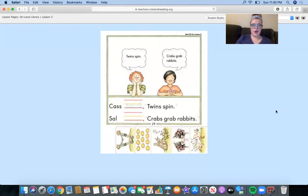All right, now on this one, it's the same thing. So we have Cass and Sal, and they're doing different lip flips. Okay, look at what Cass is saying. What is she saying? Read it. Twins spin. Can you say that ten times? Twins spin, twins spin, twins spin. It's hard, isn't it? That's a tongue twister. Twins spin. All right. Cass said twins spin.